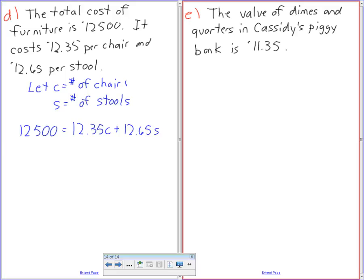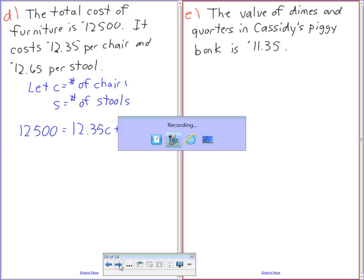Now this one is where things start to get a little bit more difficult for you. Okay, you guys can do this. Have self-confidence. Okay, so think of what your unknowns are first. You should always think of that, then set up an equation. You guys are doing excellent so far today.